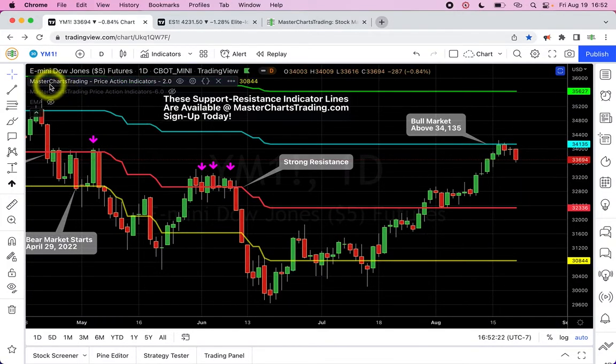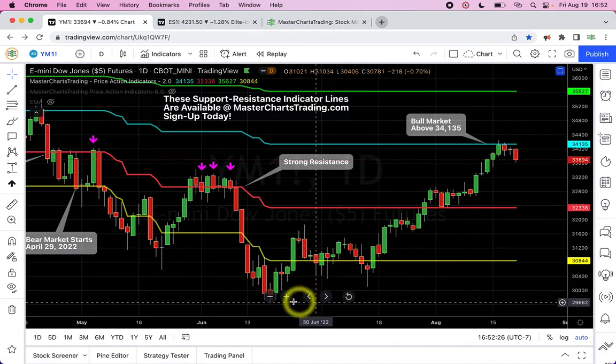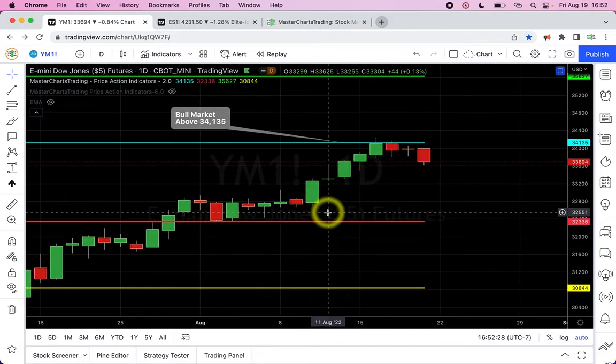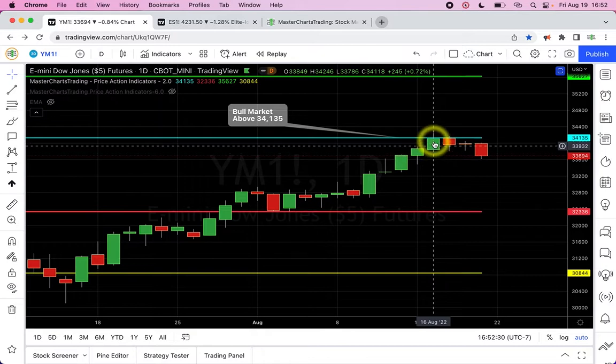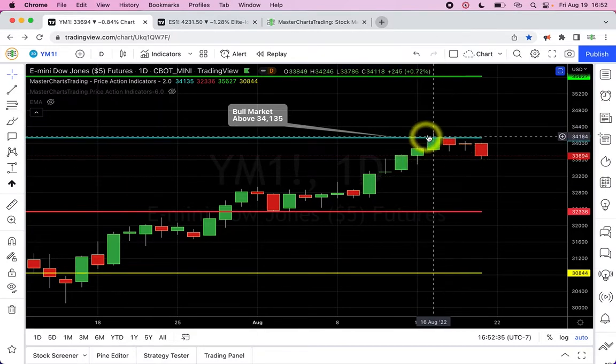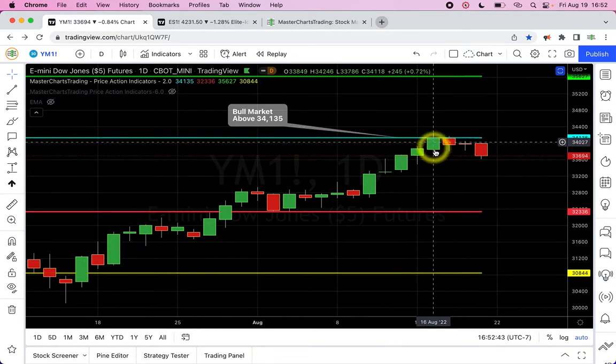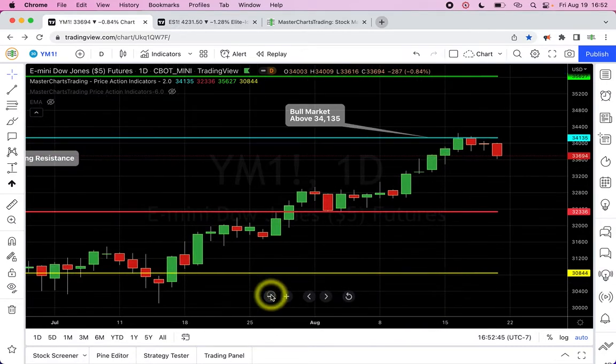Here is Dow Jones futures, and look at the way this action is. I'm going to zoom in. Notice what happened on the 16th of August. We touched this blue support resistance line again. On the 17th of August we touched it. However, we failed to close above it. So right this instant we're still thinking that we're in a downtrend.